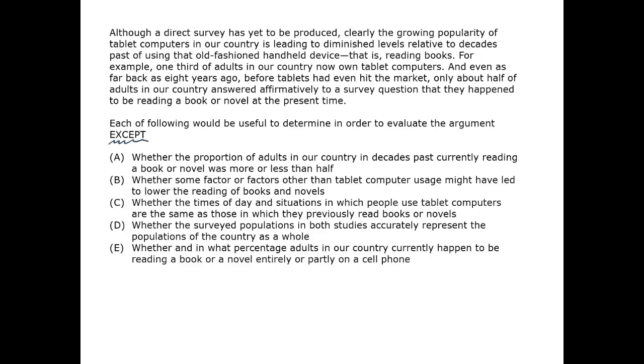By the way, in case you ever wondered why the EXCEPT and other words on the test are in all capital letters, there is no special meaning to the capitalization. The test makers are just trying to help you out in reading the question correctly.